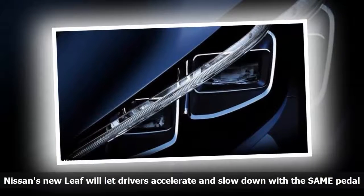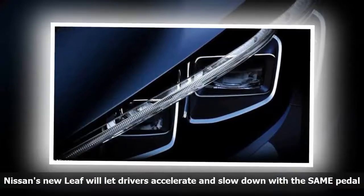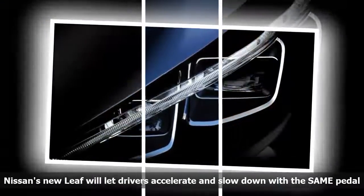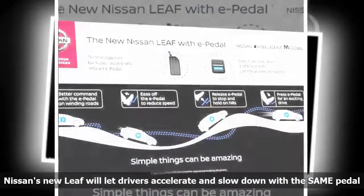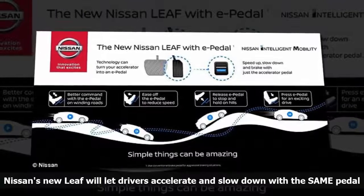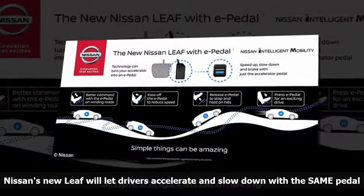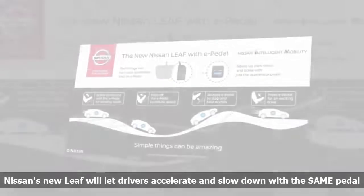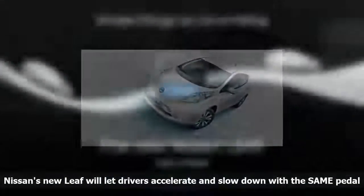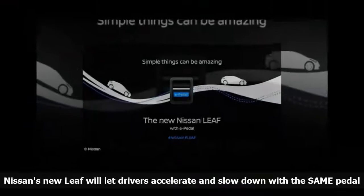In a written statement, a company spokesman said, "The e-pedal technology represents another key milestone in Nissan's ongoing commitment to bring accessible, advanced driver assistance technologies to the mainstream." Set to make driving safer and more enjoyable, the development of these technologies is part of Nissan Intelligent Mobility, the company's blueprint for transforming how cars are driven, powered and integrated into society.